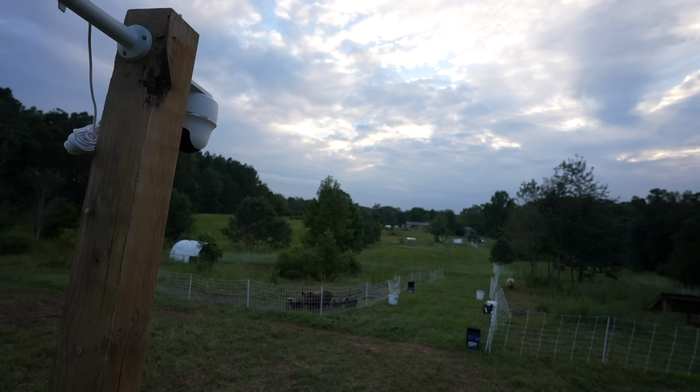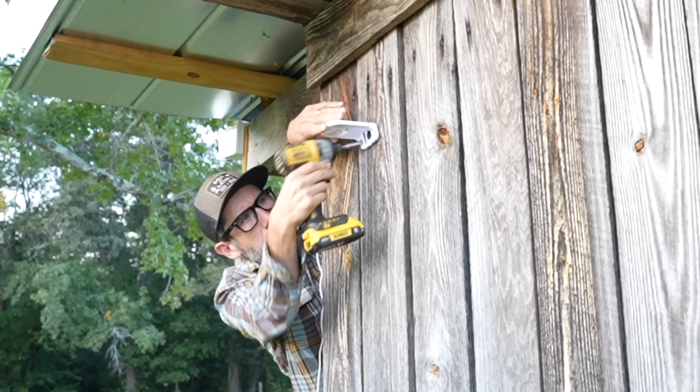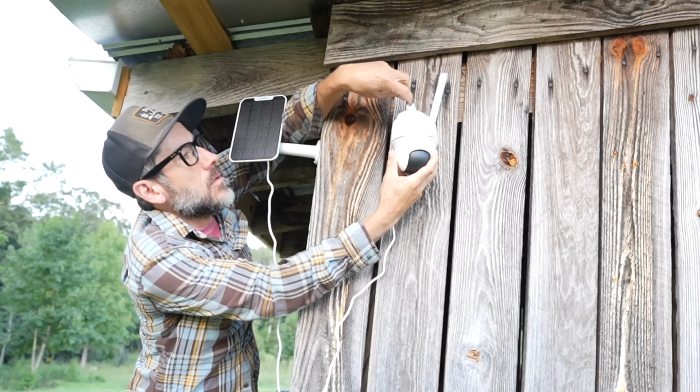A couple ways I'm going to be using this new Reolink security camera is in the woods for security, also around the perimeter of the property, and on this portable security pole so that I can move this around as we move animals around.